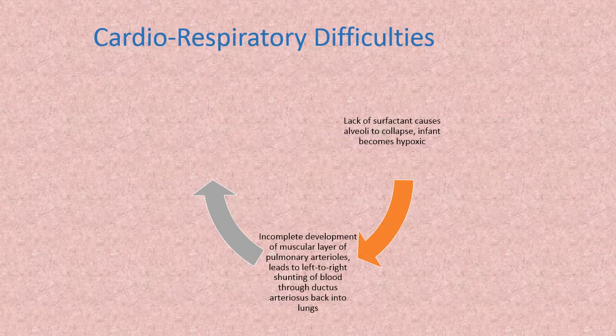So lack of surfactant will cause alveoli to collapse and the infant becomes hypoxic. Lack of surfactant decreases the ability of the lung to fill with air because the alveoli collapse or become atelectatic, which causes an increase in inspiratory pressure needed to expand the lungs. As a result, babies become hypoxic. Pulmonary blood flow is inefficient and their energy is depleted. Blood vessels can't constrict as well due to the lack of muscle development in response to the hypoxia.